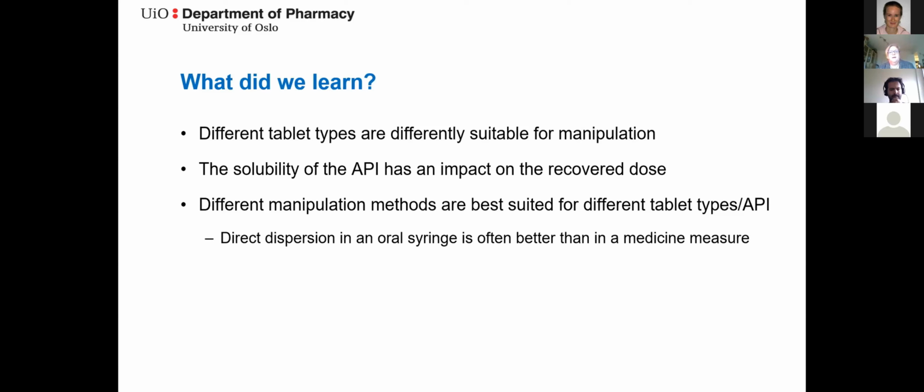And the different manipulation methods can have some pros and some cons, and that can be different depending on the different tablet and the different API. But most frequently, the dispersion directly into the syringe is a better way of doing it than in the medicinal measure.